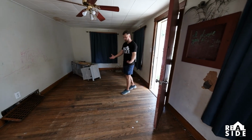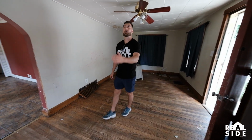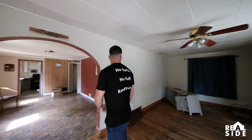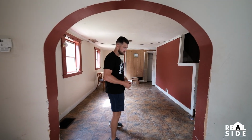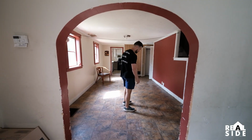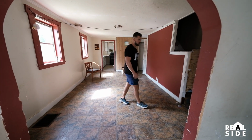So you walk in the front door here, got hardwood floors, decent living room, drop ceilings. I mean, we can keep this stuff, it's not horrible. Big living room. We need to do all windows. I mean, they beat this place up pretty good. So we need to do floors, quarter round, fix all the walls.